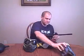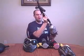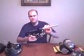Now, there's a lot of really good guns on the market in the sub $100 range. And keep in mind, we are talking about budget ballers here. One of the best guns on the market right now for under $100 is without a doubt this one right here, the Piranha GTI. I love this gun. This gun shoots great for the price.